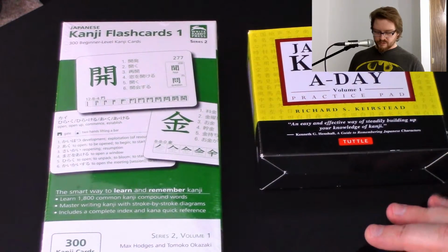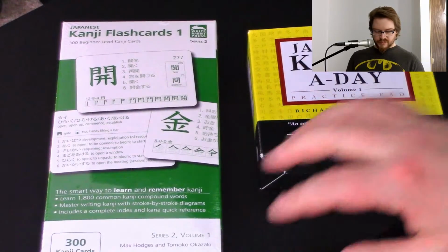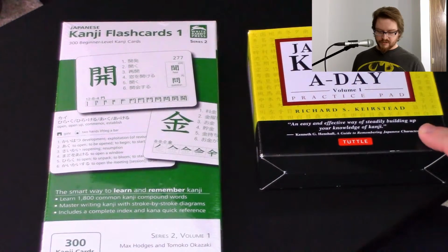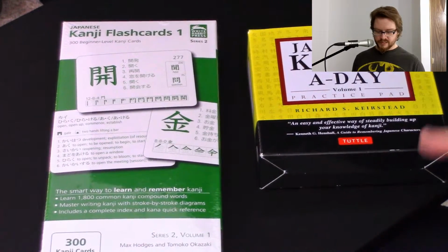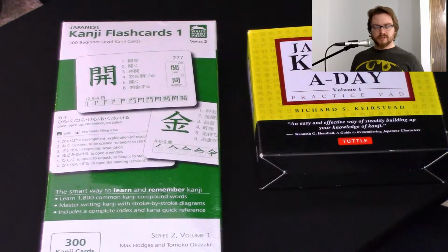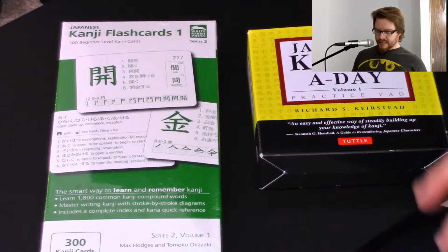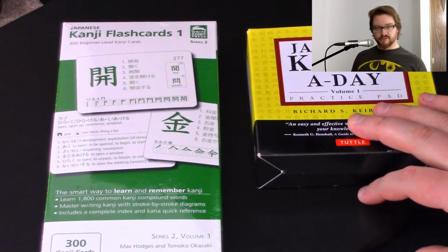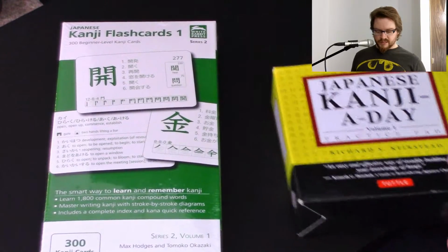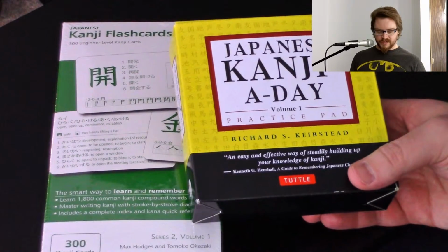I wanted to talk about two products here that I have recently purchased. One of which I have already opened because I want to try and use it at my job, when I have a little tiny bit of downtime. So I'm gonna actually talk about this one first since it is already open. And essentially what it is, this is just a method.